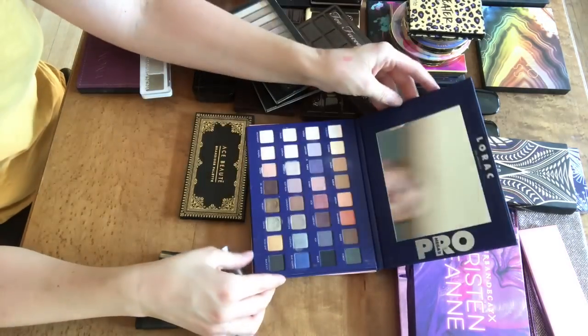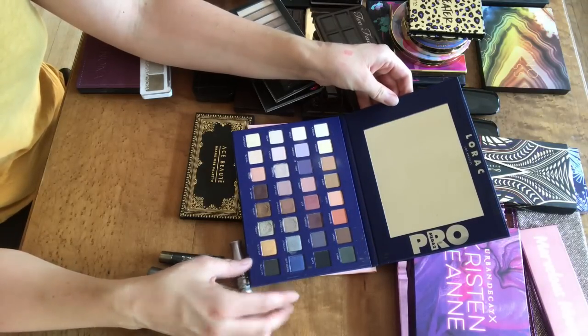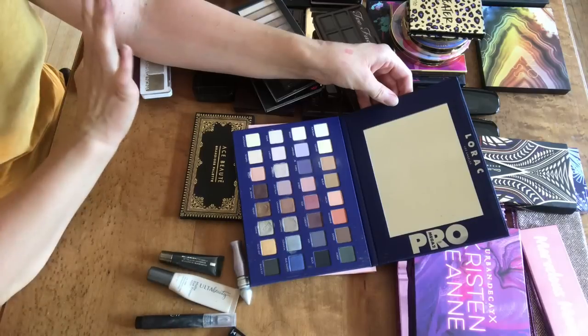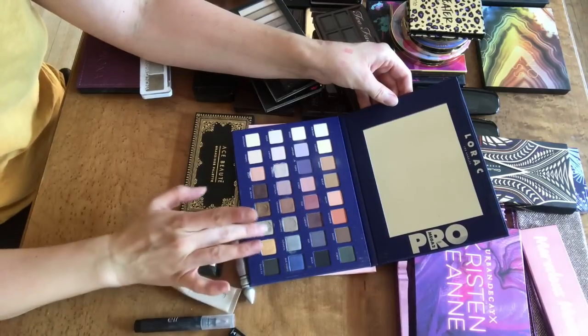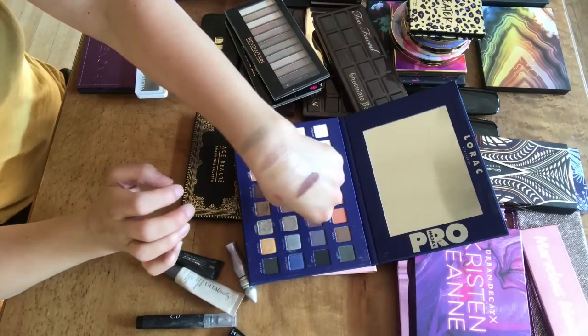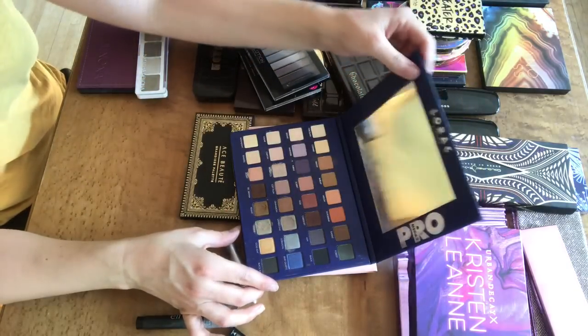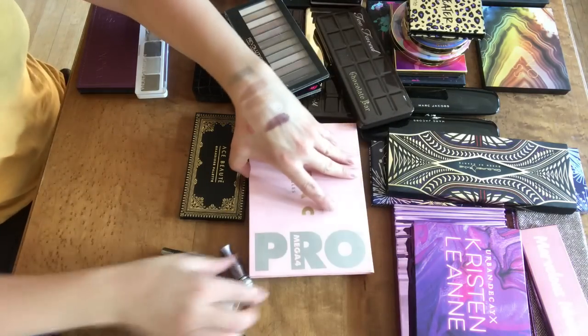I'm definitely keeping this. I love it. I don't get enough use out of it. I need to pull it into a Shop My Stash at some point, but there's so many looks that you can do with this. This shade here is beautiful. That swatch doesn't do it justice, but it is really, really pretty. So keeping that.